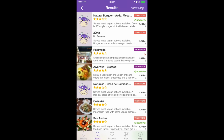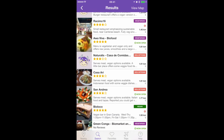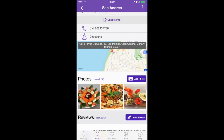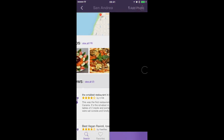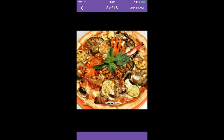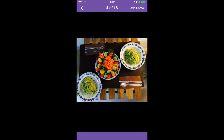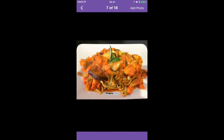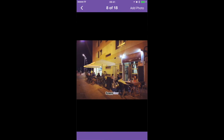Let's look at one of the restaurants that I know is pretty good, the San Andrea restaurant in Las Palmas. As you can see here, it's not solely vegan, they also do other types of food. But you can see in the pictures here, there's some great vegan options, hummus, pasta dishes, vegetable dishes, and it's a very nice place to spend an evening.